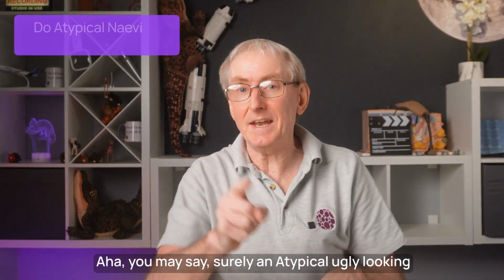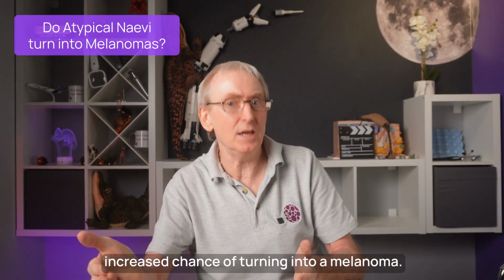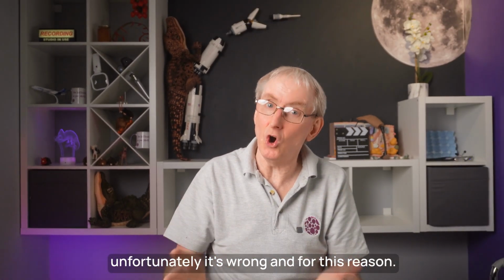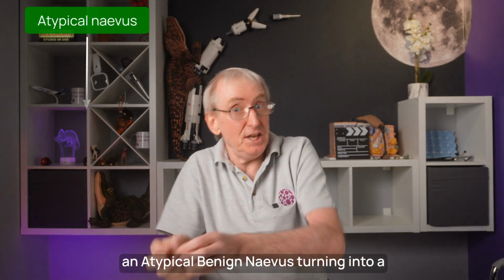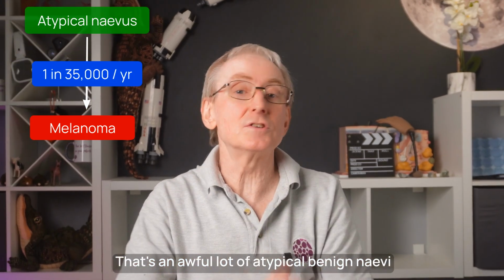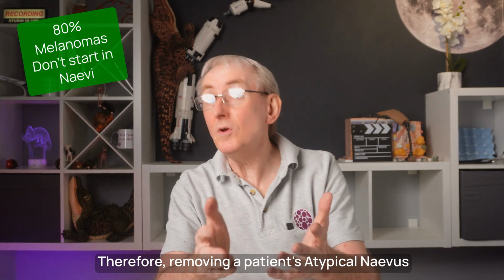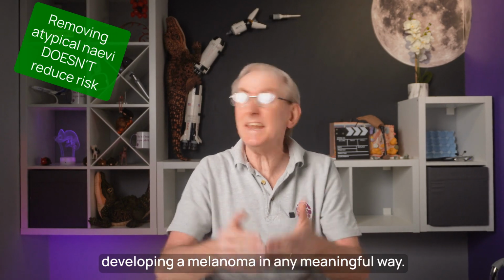Aha, you may say, surely an atypical ugly looking mole, even if it isn't a melanoma now, has an increased chance of turning into a melanoma. Therefore, cutting it out will reduce your patient's risk of developing one. That seems a logical conclusion, but unfortunately it's wrong, and for this reason. Studies have shown that the chances of an atypical benign nevus turning into a melanoma is around 1 in 35,000 a year. That's an awful lot of atypical benign nevi to remove to prevent one melanoma. Remember, the vast majority of melanomas don't start within a nevus of any kind. Therefore, removing a patient's atypical nevus doesn't reduce your patient's future risk of developing a melanoma in any meaningful way.